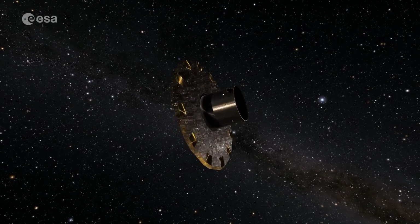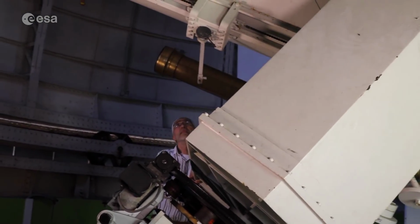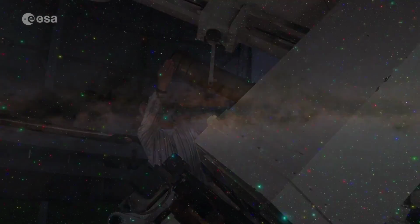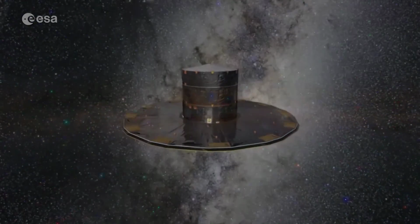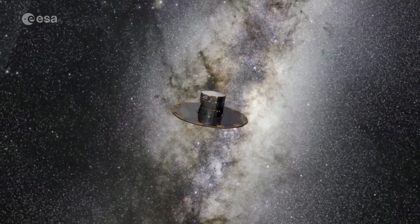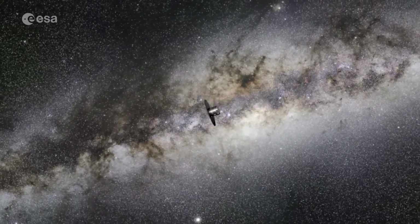Gaia is an example of collaboration between ESA, European institutions, and over 400 scientists. They will soon already be working on the next data release, providing ever more observations and data coming from the Gaia mission, moving in sync with our planet as it scans the heavens.